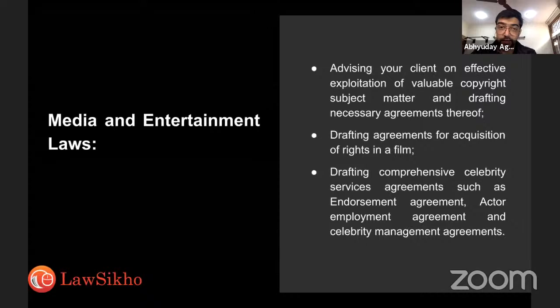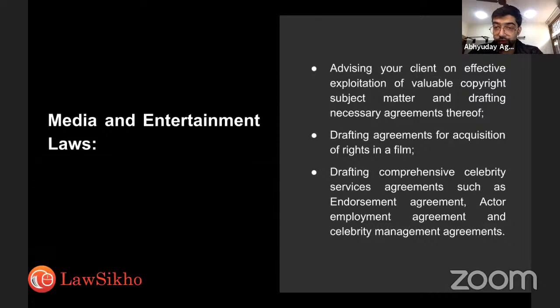Okay, then media and entertainment laws, advising your client on effective exploitation of valuable copyrighted subject matter and drafting necessary agreements for that. So there are various ways, right, of monetizing copyright, of issuing adaptation rights, okay, rights to translate, a lot of that.